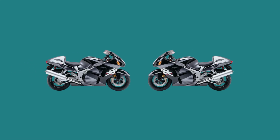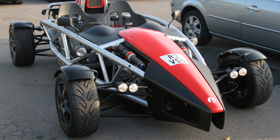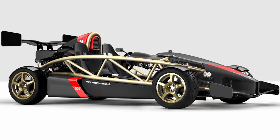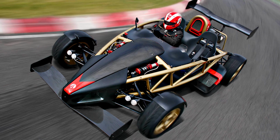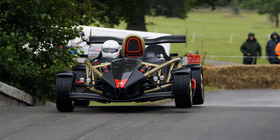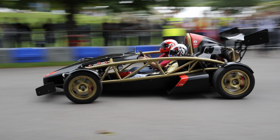Ariel Atom V8 500, 10,600 RPM. The love child of two Suzuki Hayabusa engines paired with the 550 kilogram weight of the Ariel Atom resulted in something truly terrifying. The rev-happy V8 will produce peak torque at 7,750 RPM and won't stop revving until it hits the limiter at 10,600 RPM.